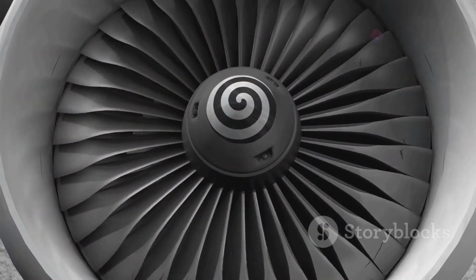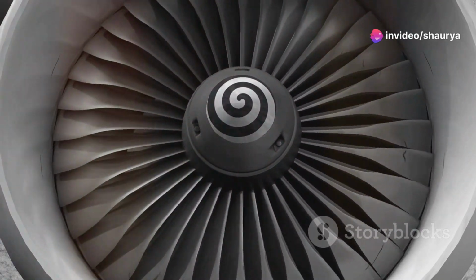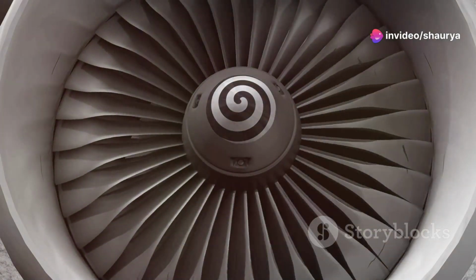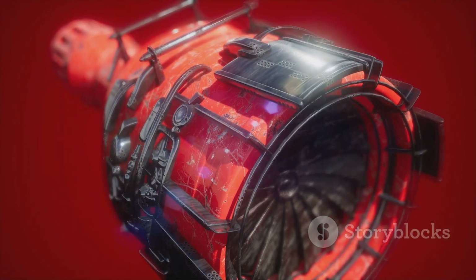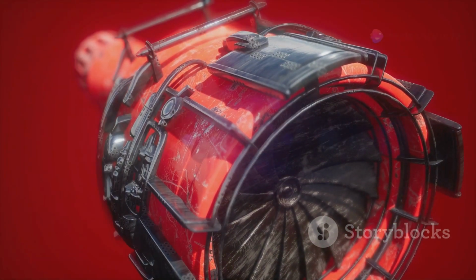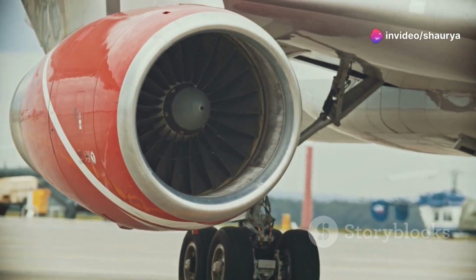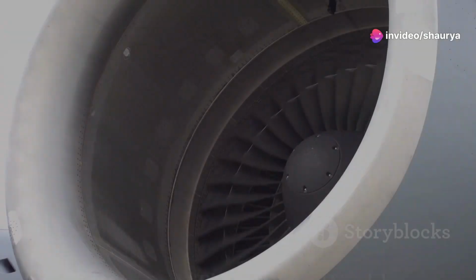Just like a powerful engine in a sports car, understanding how these magnificent machines work is key to appreciating the wonder of flight. From the earliest piston engines to the cutting-edge electric motors, we'll be exploring the different types of engines that power our skies. So buckle up as we take off on this exciting journey into the world of aircraft engines.